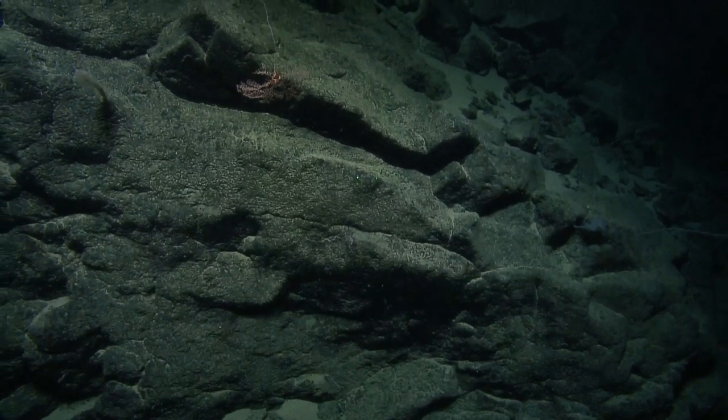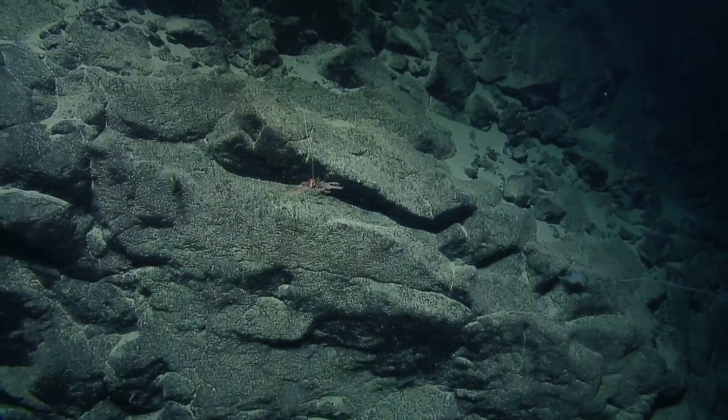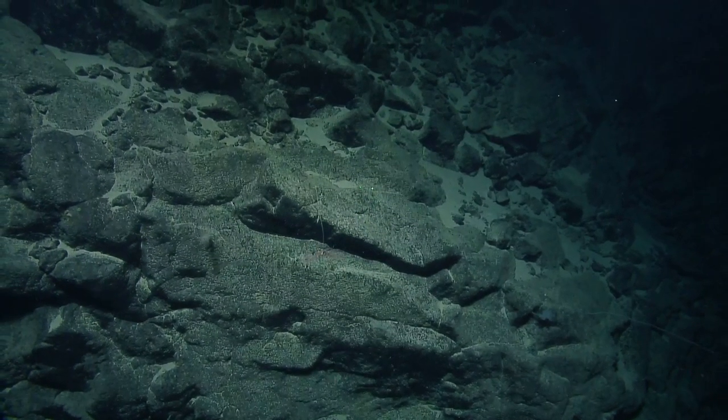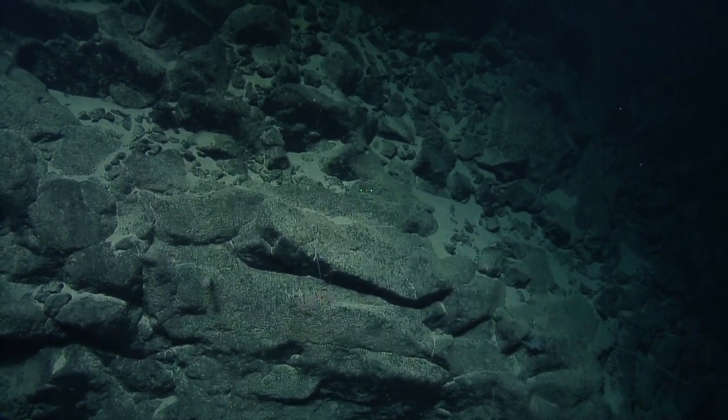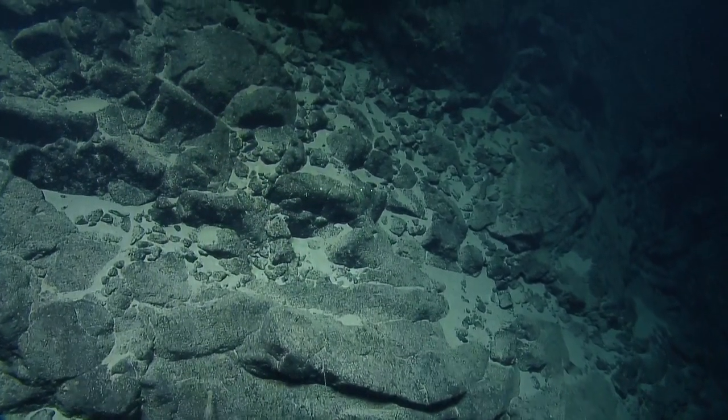Yeah. I do love that rock. They're cool rocks. Sorry, I mean, I love the corals and the sponges and the fish, but I really like the light on these rock formations.